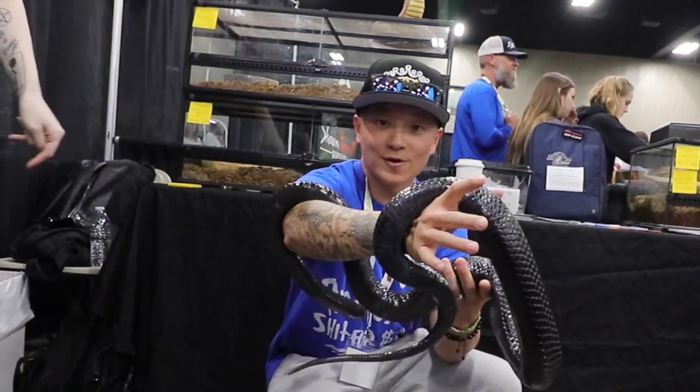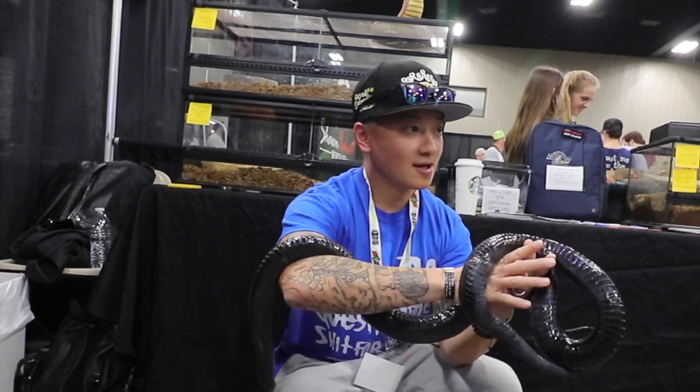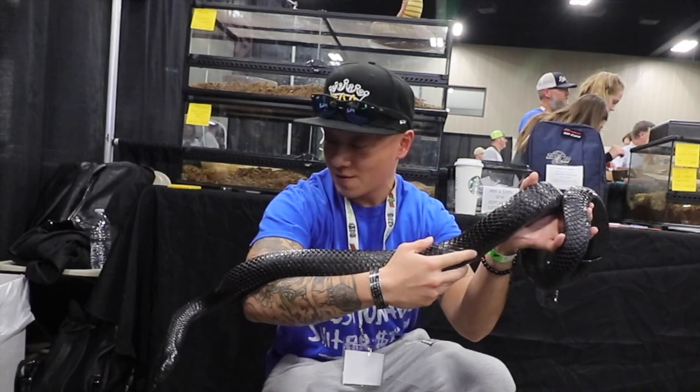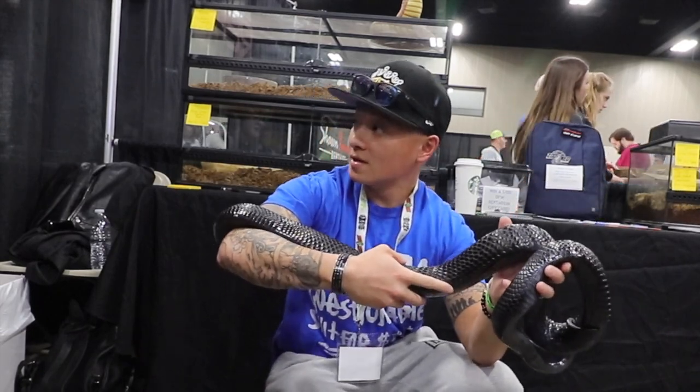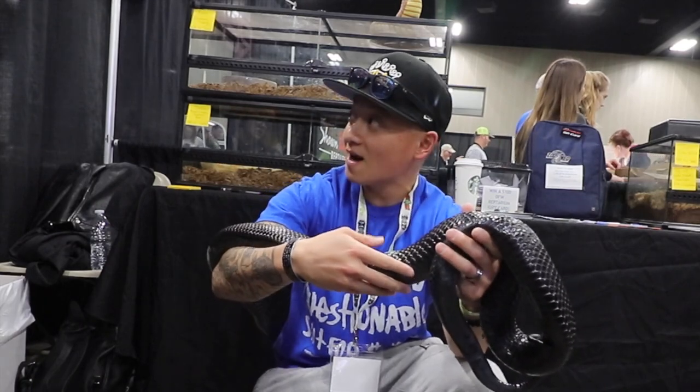Bro, this is the first time ever holding an indigo like this. And this is such an amazing breeder. Wow. They've got a very different scale feel compared to other colubrids. Seriously, this thing is almost waxy. Wow, yeah.